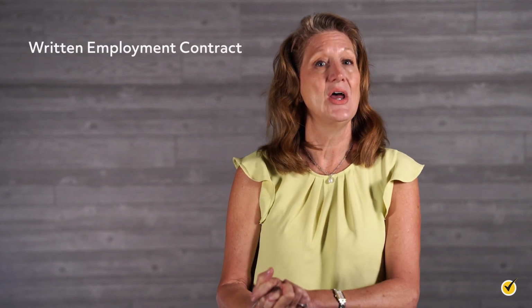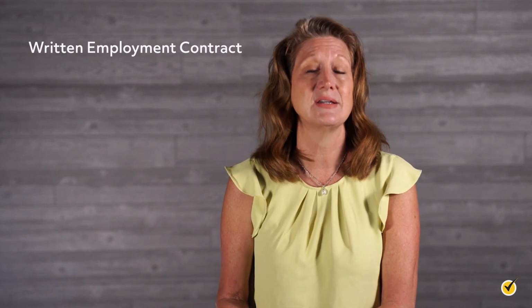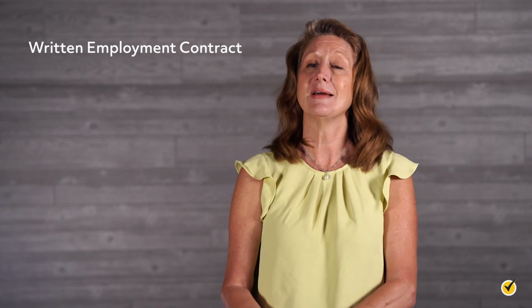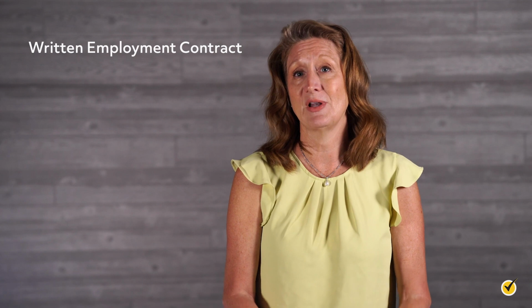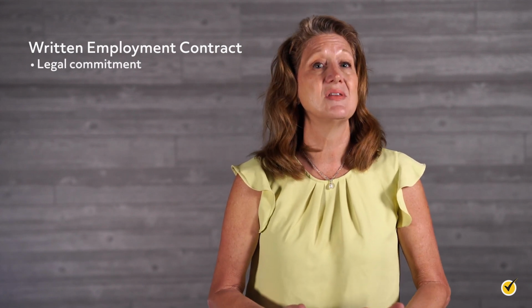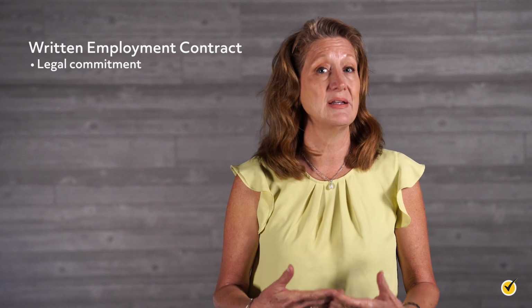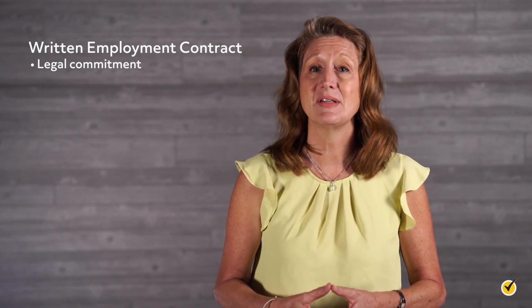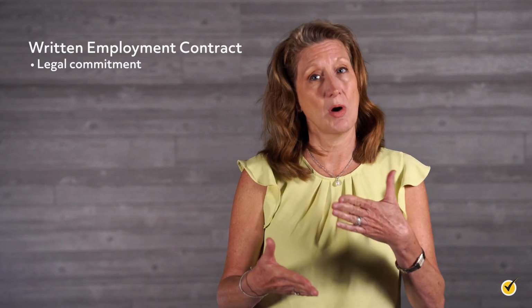Now let's look at a written employee contract. A written employment contract is an agreement to be upheld by both the company and the employee. Unlike an employment offer letter, it is legally binding. There is specific language within this contract to define the terms and length of the agreement. It can also include a lot of the same elements contained in an offer letter, so I'll point out some notable differences.